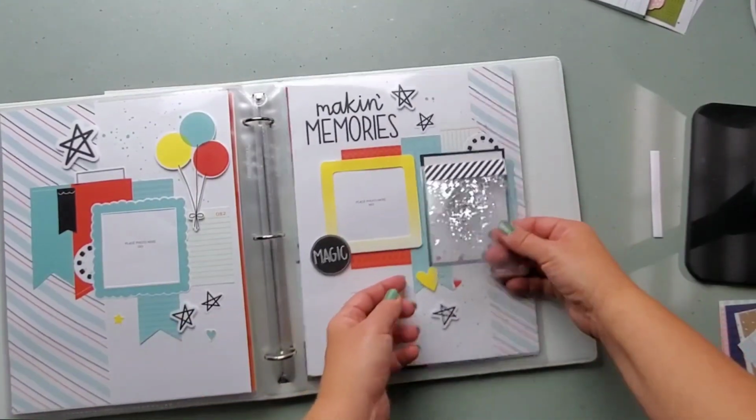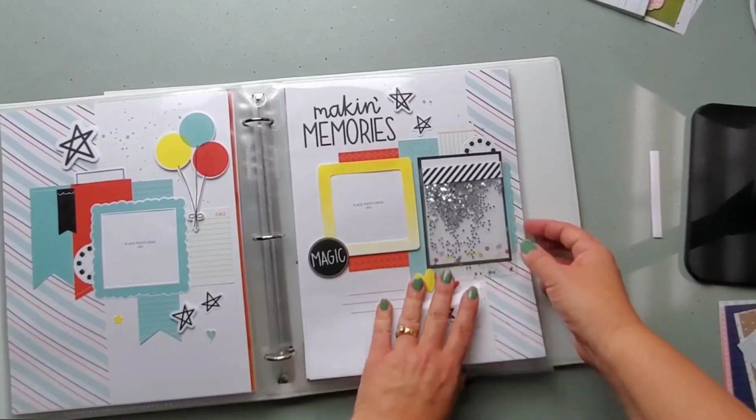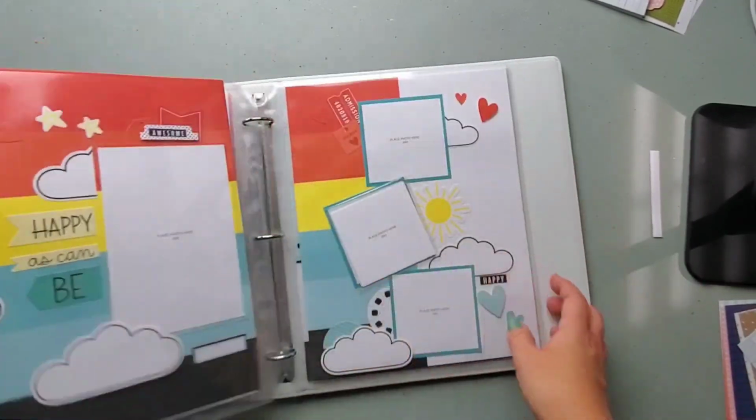I love this flip flap. The sequin are included as well. So you've got that nice little shaker in the middle of your album.